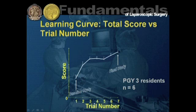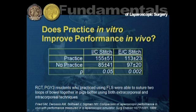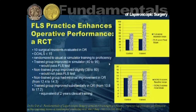This is a learning curve that we developed when we took a group of PGY3 residents, brought them to the lab every week for 6 weeks, and you could see their performance and their FLS score went up in a typical learning curve fashion. And then when we asked them to do a live animal suturing between the stomach and the jejunum, those people, whether they did intracorporeal or extracorporeal sutures, that practiced did substantially better than those that did not. It was evidence of transfer from the simulator box to a live animal environment.